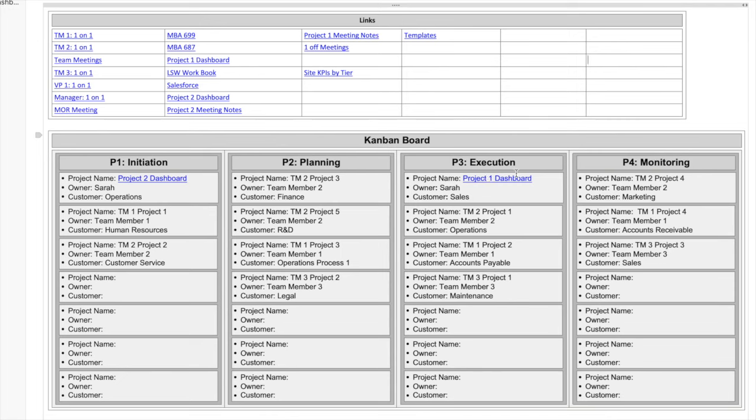And then this one here is project number one that I'm driving for the sales group, and it's in execution right now. So those have hyperlinks because I'm responsible for keeping track of action planning, detailed project plan, charters, A3s, presentations, data, whatever. So that would be an example of what I have in my project dashboard.